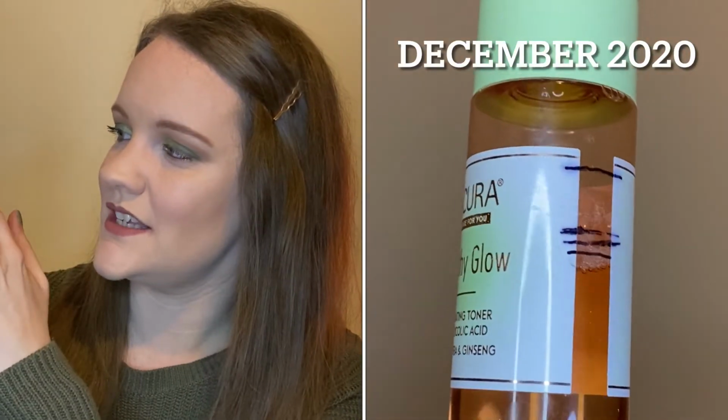Looking at the updates on the side of this one, you can see that it has moved ever so slightly, but hardly at all. I don't use too much of this product each time, so I'm not really surprised, but I was hoping to get at least halfway through this bottle by the end of the year.